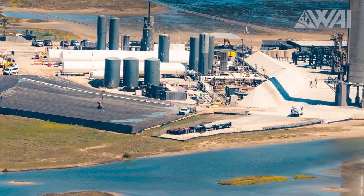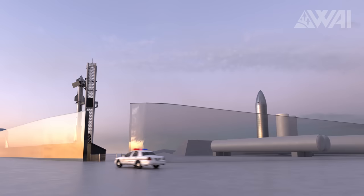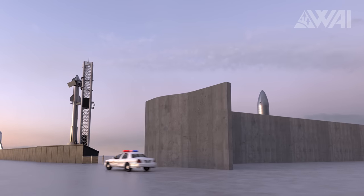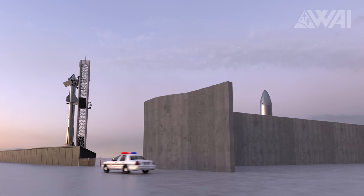The barrier at the perimeter of the launch site is receiving additional rebar. Word on the ground is that the entire launch site front may soon sport a wall stretching up to 8 meters or around 26 feet high. To paint you a picture, think of the Starhopper. Standing tall at approximately 20 meters or 95 feet, this wall would obscure almost half of it.